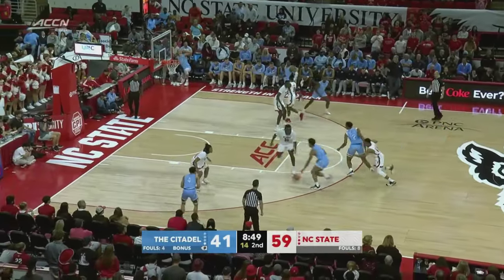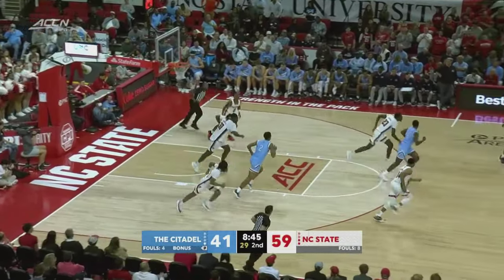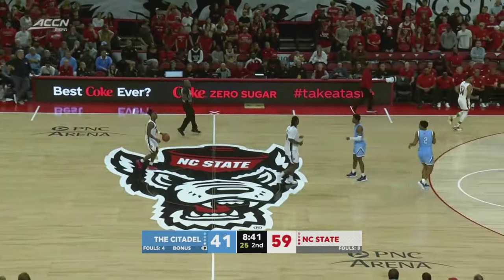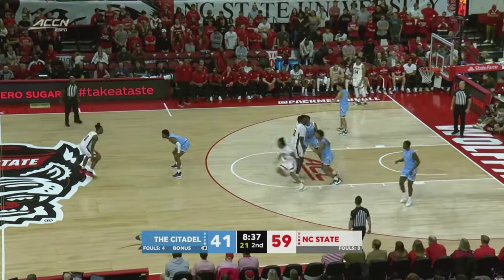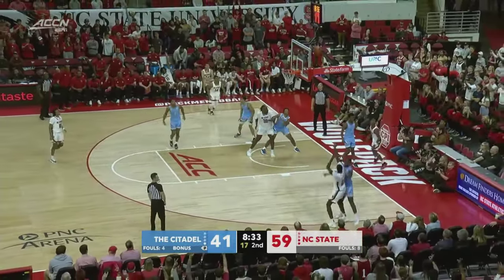All right, so out of the timeout, Citadel have 1 remaining. It's Smith. He's been cooking. Not this time. Nice little quick hitter. They got the pick and roll action. That's one of the things we talked about. Getting DJ Burns involved, especially on the defensive end. Just missed the shot. Driving kick, Diarra.